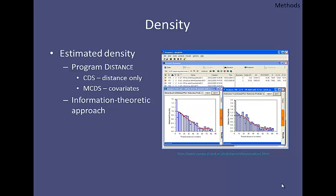So to estimate density for each species, we used program Distance, and we used models from the conventional distance sampling, where the only thing that would affect the detectability of the birds would be distance. But we also used models from the multiple covariate distance sampling, where we were able to include covariates that would also possibly affect the detection of the birds. And then we used the information theoretic approach to choose the best model for each individual species.